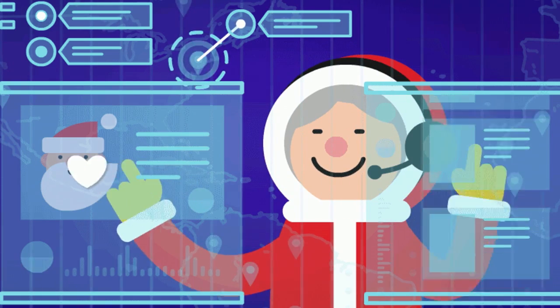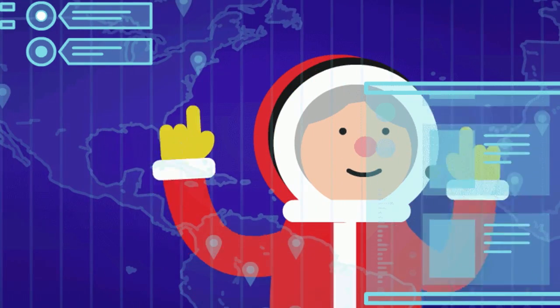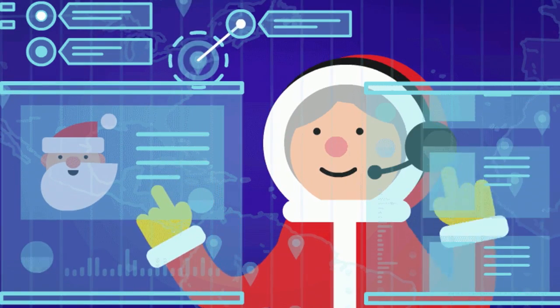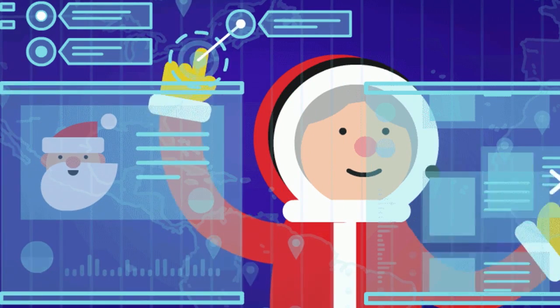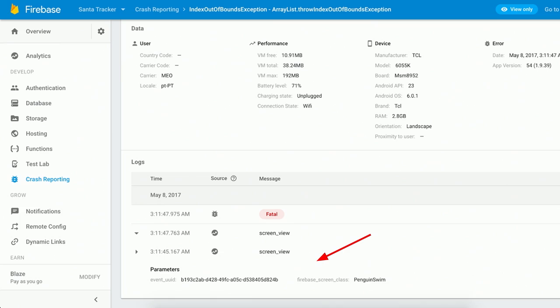So let's head back to the Firebase console with Mrs. Claus and take a look at what our crash reports look like now that we've added analytics to our app. And remember, we haven't written any custom code yet. So this is the same report as before. This is our elf-controller.java crash that we're stuck on. And in the logs section, where we previously just had fatal, one red bubble, we've gotten 2 new events.